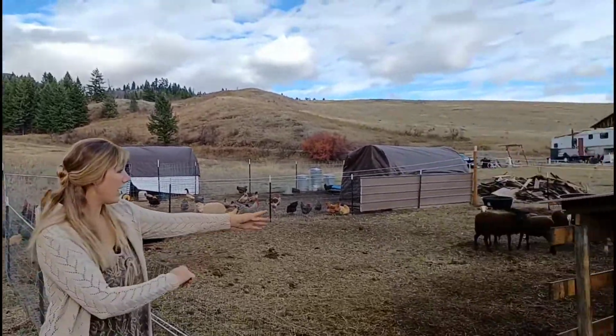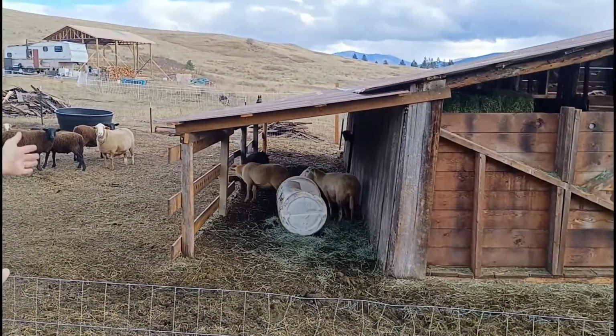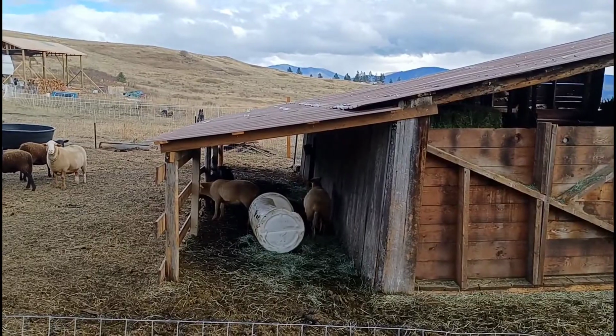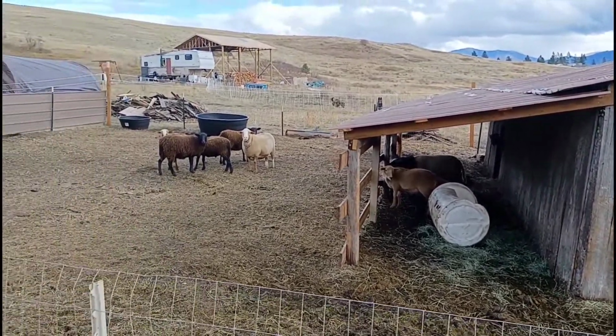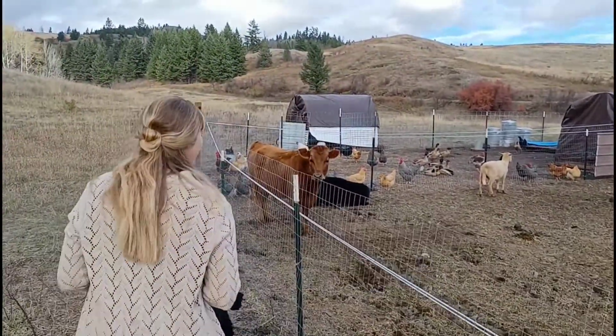And then this we're gonna side with tin soon so that they have more protection, at least the cows, because the cows can't get in the barn. So we'll side this with tin, and then the cows will have more protection from the wind and weather. But yeah, here they are.